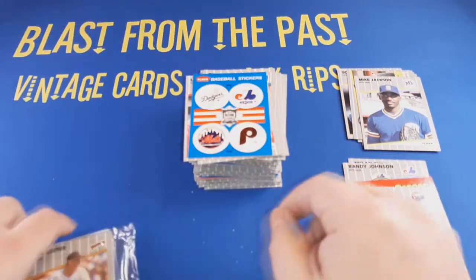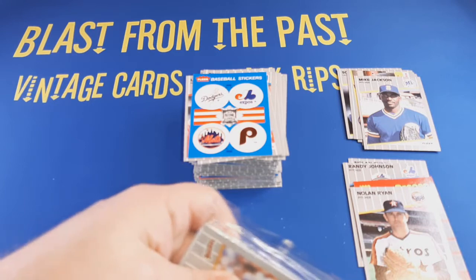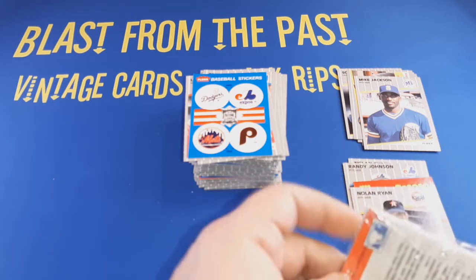All right. Still holding out to see if we can get another cool card here. How about that, Ken Griffey? That would be cool. Let's see here.